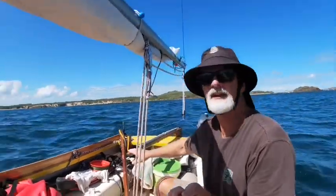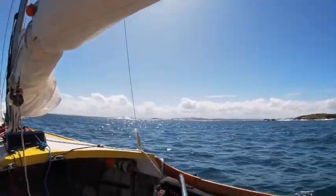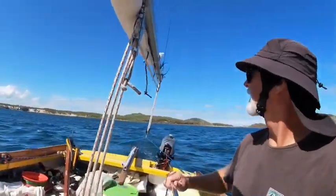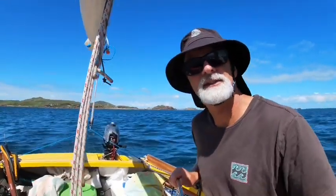We're just motoring around past Coal Shaft Bay at the moment. There's a big bommy there, got to be careful we don't hit. We're going to go around and have a look at the northern side of the island, see what that's like for staying tonight, and make a decision from there.